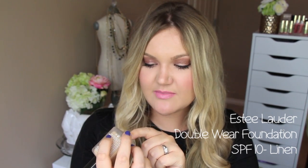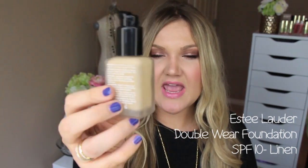This is 1W2 in linen, and this is the color that I've been wearing, and I can't seem to find a color in the new formula of the Estee Lauder Double Wear that's not too pink or too yellow for my skin tone. It's either too light or too dark, or too pink or too yellow. And I know I'm being like Goldilocks of the foundations, but you gotta have that perfect match, and this is my perfect match.